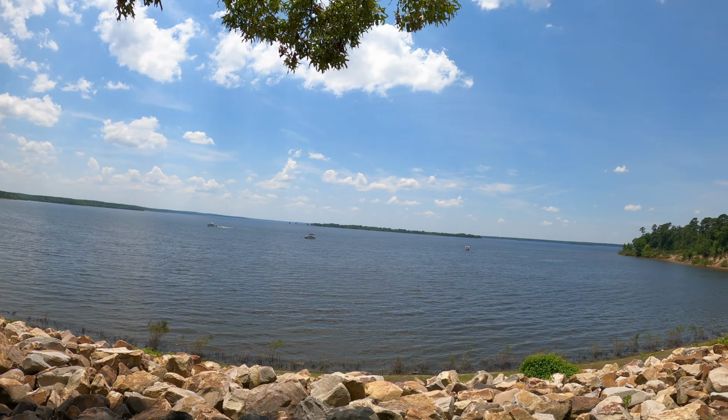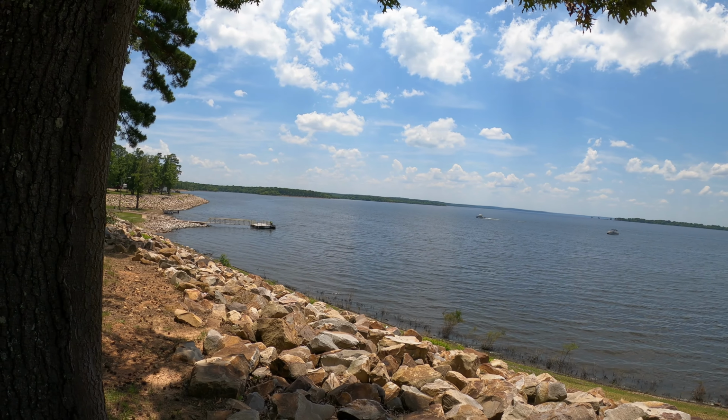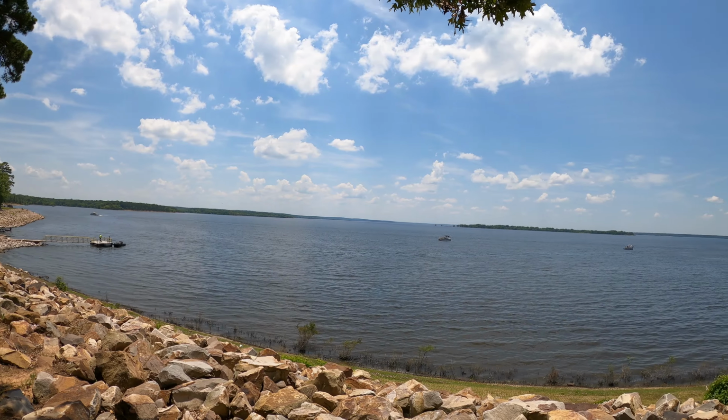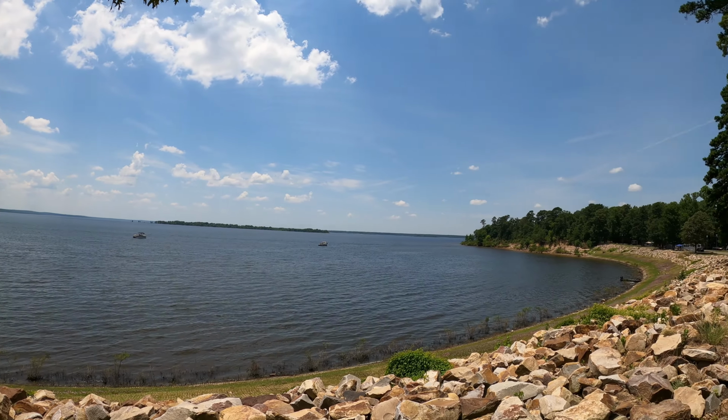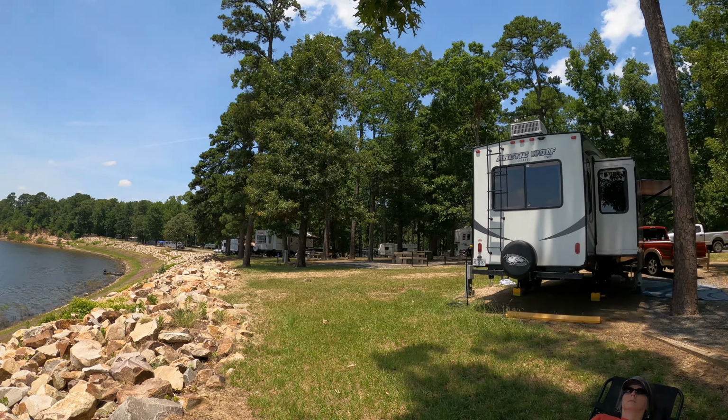This weekend we are celebrating Christy's birthday at Wright Patman Lake. It's a Corps of Engineers park and it is a beautiful park. As you can see, it's got a really nice lake, and the lake is well known for boating and for fishing. We are at Rocky Point. There are several Corps of Engineer properties here. This one is one of the more popular ones and I can certainly see why.